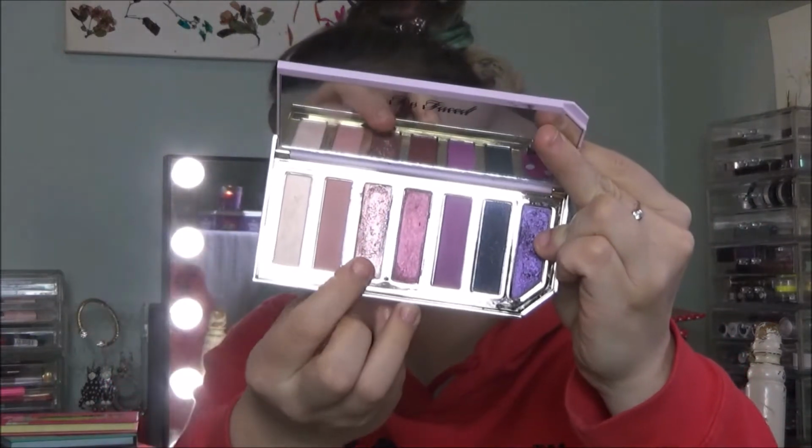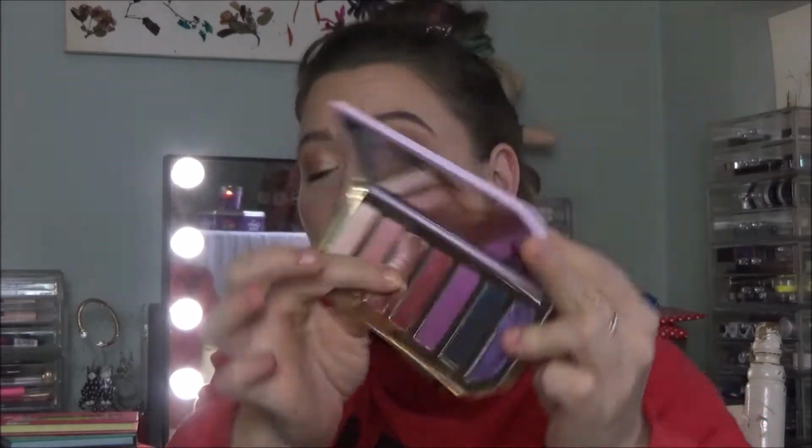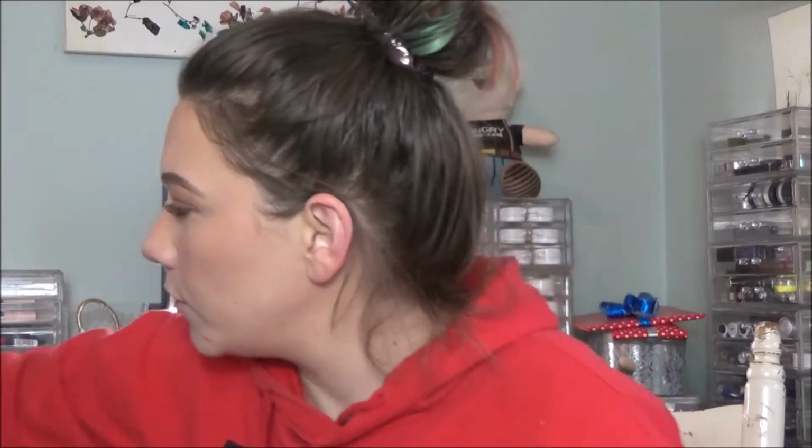And the one right here, this is like a super shock shadow. I wore it a couple days ago, and it is so freaking pretty. It goes for days. It's like a super shock shadow, and I've never really seen that formula in a ColourPop shadow or in a Too Faced shadow before. I was like, oh my god, this is so pretty. So of course I bought the other one.